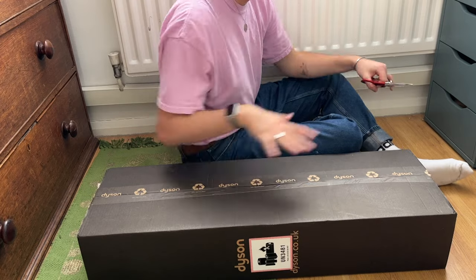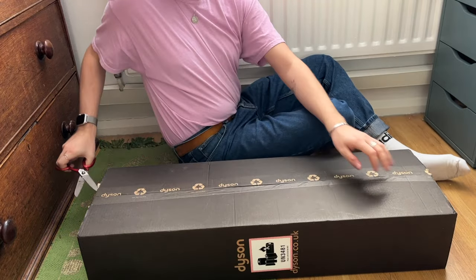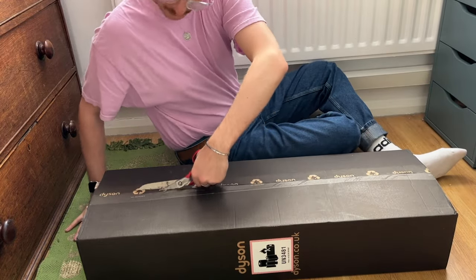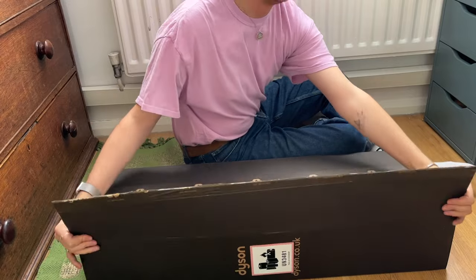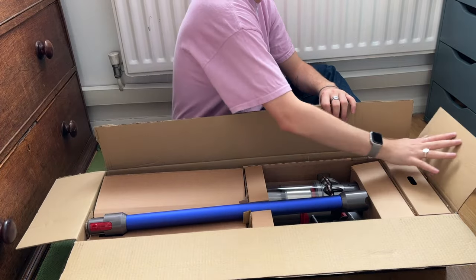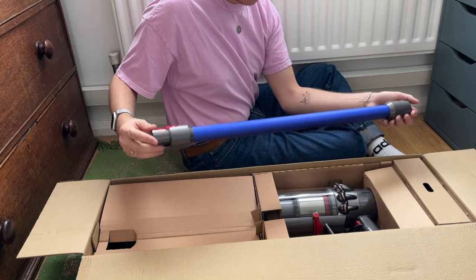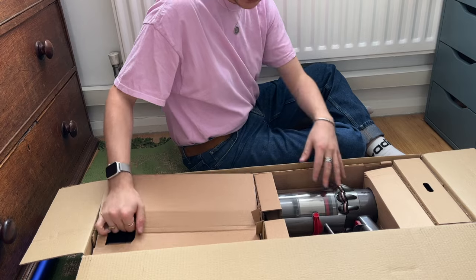Okay, so please excuse any dust you can see, but obviously, with not having had a vacuum cleaner, it's been a bit tricky to keep on top of that, hence why this guy has arrived. So, here we are. The first thing that we see is the telescopic tube on top, in this lovely sapphire blue colour. And then you can see the main housing here.